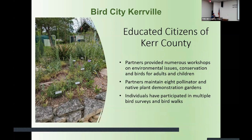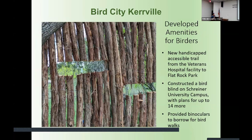Partners like the Nature Center, UGRA, and Wild Birds Unlimited have provided lots of workshops. We were supposed to have one pollinator garden. There were eight in the Kerrville area. And we've had all these bird surveys and bird walks, which are partly master naturalist generated and some that are just from other sources. We've been working on amenities.